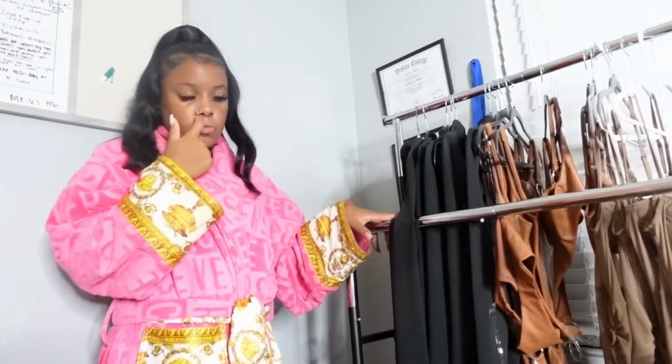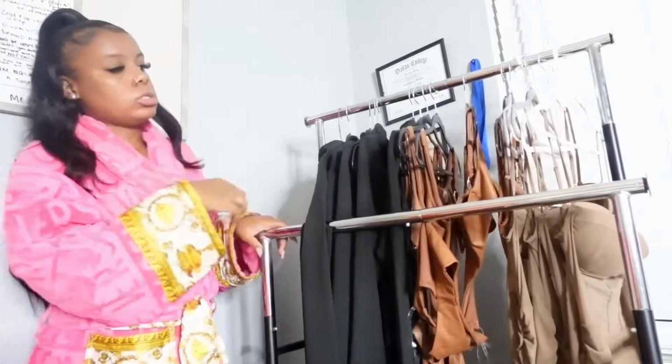All right, y'all. So for my pop-up shop, I'm specifically doing clothes. This is just a few, just two, wait, actually these are just three of my items on this rack. Everything else is over there, but I'm specifically doing clothes.